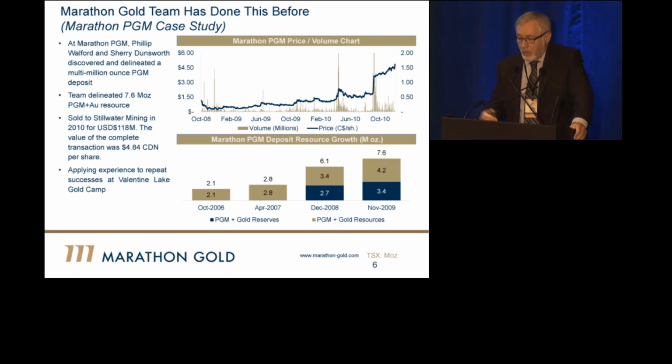And we did sell this to Stillwater. And when we did sell it, combined, the total value to the shareholders was $4.84. So we'd like to do that again.